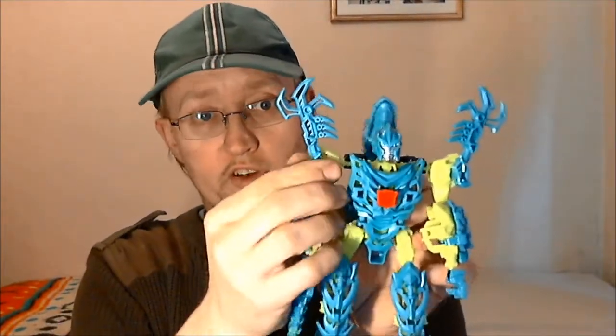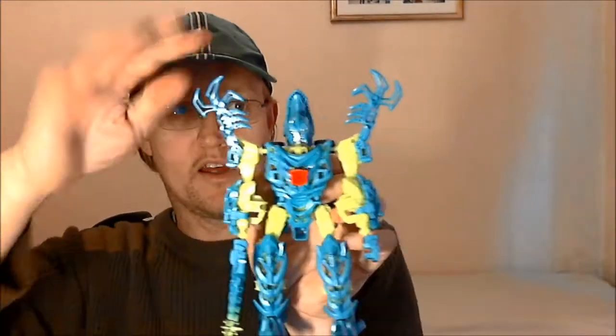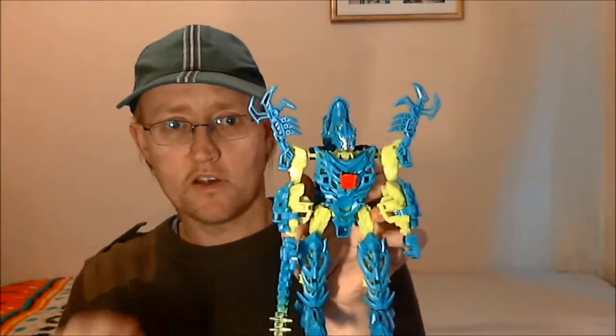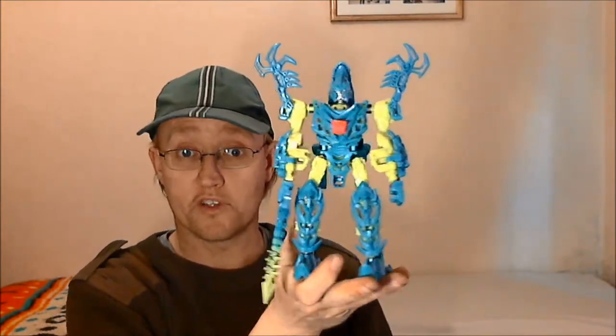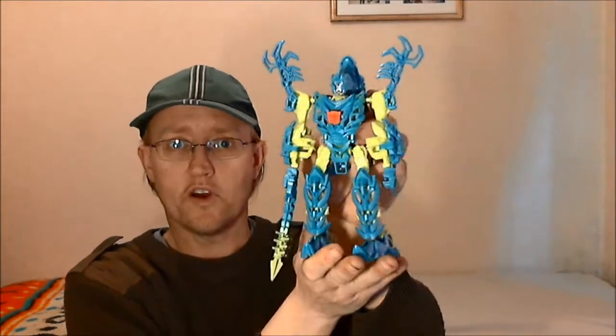And my little extra thing, by putting these bits on his shoulders, gives him that extra aesthetic of the spiky claws coming off his shoulders, which I quite like. So there you go. There he is. Age of Extinction Construct Bot Slash. He's quite good. I like him.